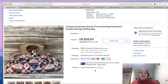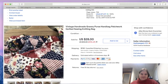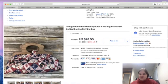This bag I loved. I got this at a fill-a-bag sale. They do not have those here very often. It was to benefit a hospice program. It was a fill-a-bag sale. I loved this bag. It was super, super cute. It was handmade, vintage, all the things.